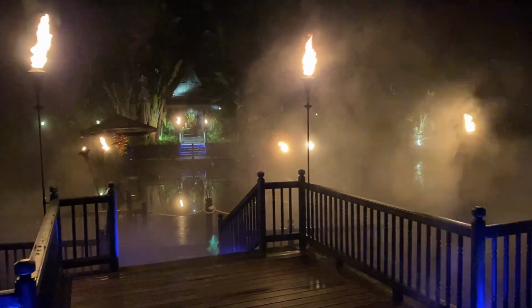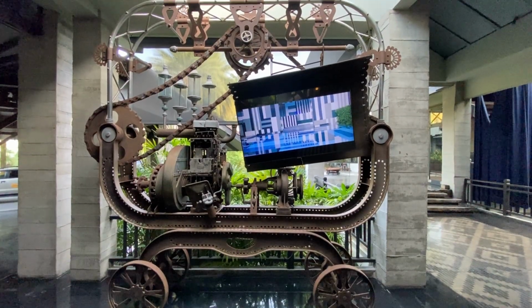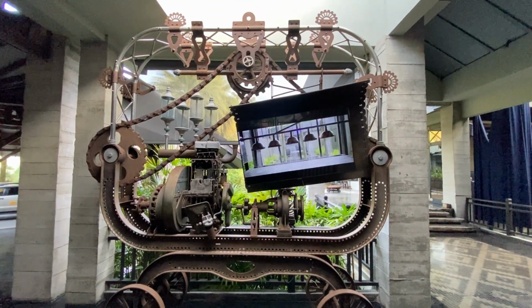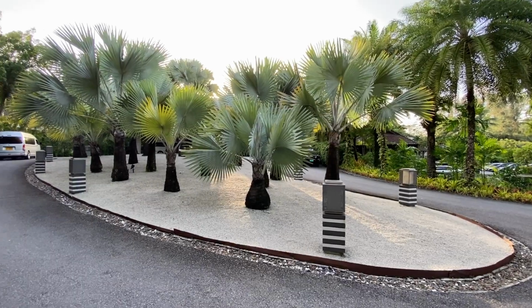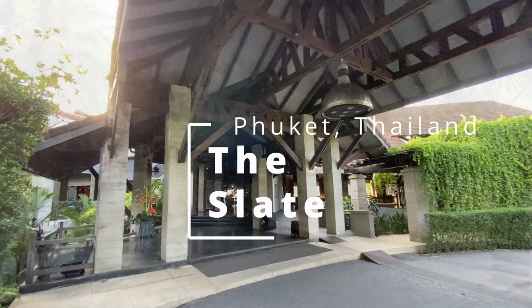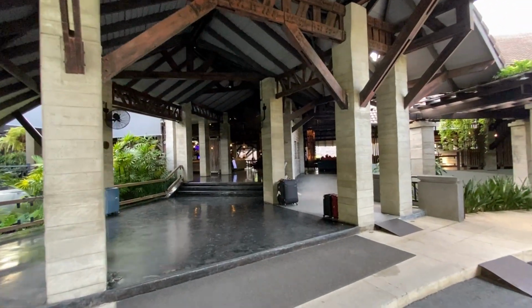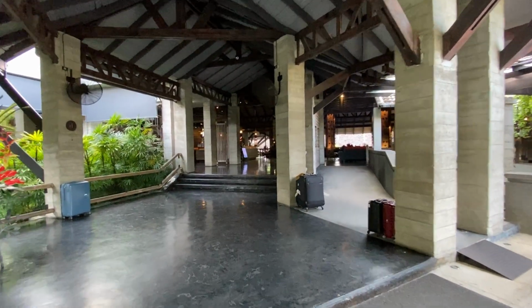Holy cow, this was my first reaction after arriving at this hotel. Or should I maybe call it contemporary art exhibition? Welcome to the Slate Hotel at Nayang Beach in Phuket, Thailand. A hotel like no other, at least for my experience so far. A hotel where industrial flair meets jungle.